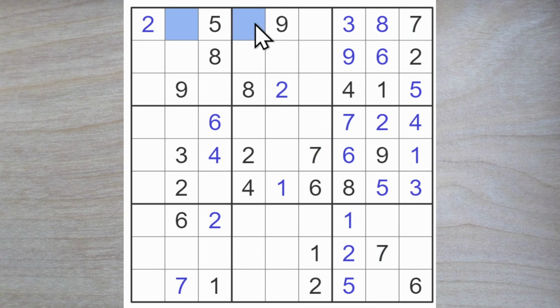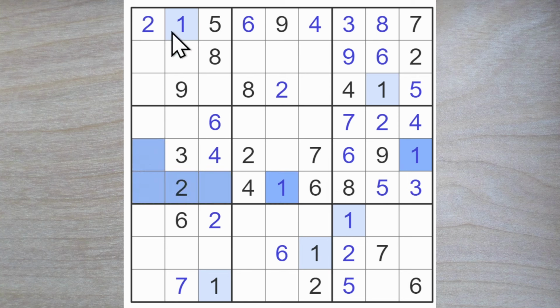We need a 6 for one of these cells here. This 6 blocks here, this 6 blocks here. So here's a 6. This 6 blocks down, this blocks down, this blocks over, and this blocks over. 6 here. 1 and 4 here. The 1 blocks up, giving me a 4 like so, and a 1 like so. 2 1s block across, 1 blocks down. Here's a 1. 5 and 8 here now, remember?